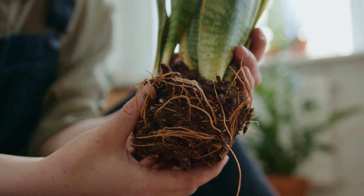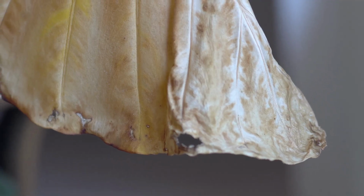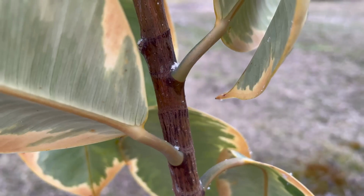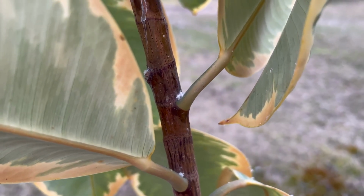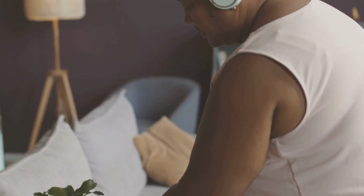This one's a heartbreaker because it usually starts beneath the soil, out of sight. If your plant's leaves turn yellow, wilt even with moist soil, or if you notice black, mushy roots when you check, you're probably dealing with root rot. It's almost always from overwatering or poor drainage.